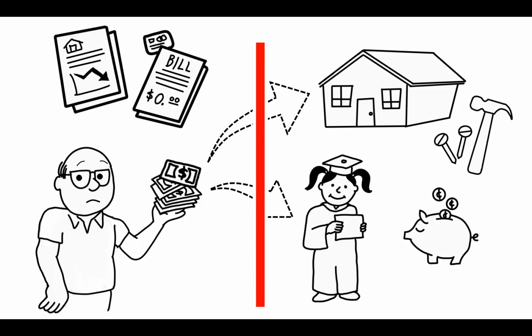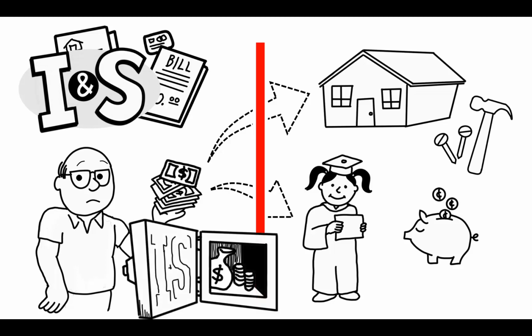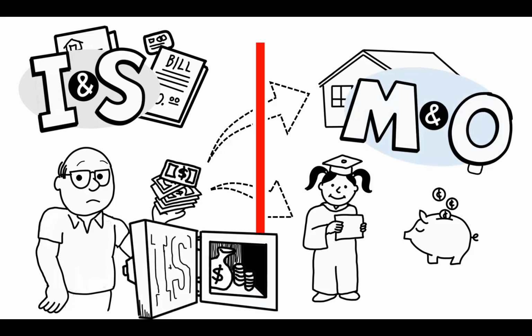That extra money from decreased debt would still be I&S funding that could only be used to pay off other debt. You would need maintenance and operations funding to pay for all this other stuff. You can't use I&S to pay for M&O. However, you can use M&O to pay for both.